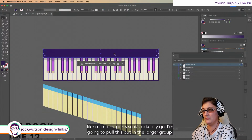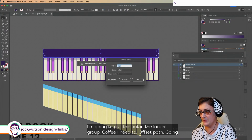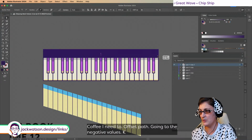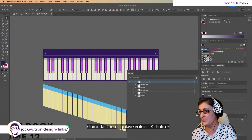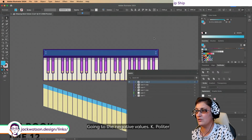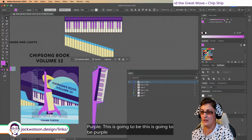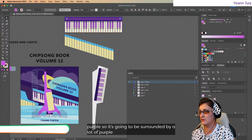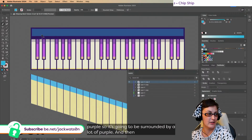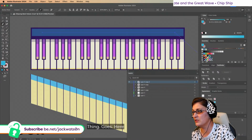Copy. I need offset path. Go to the negative values. Okay. Lighter should go. Purple. This is gonna be purple, so it's gonna be surrounded by a lot of purple. And then we're gonna add some of the details here. There's like a line thing. Kind of goes here. I think this.